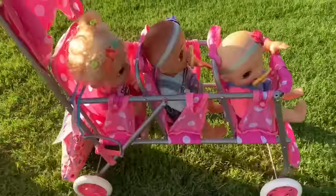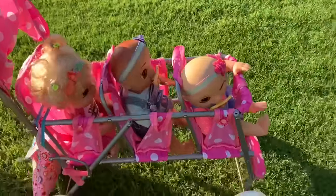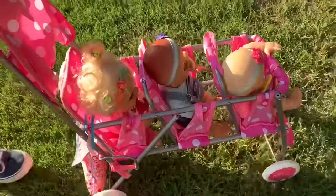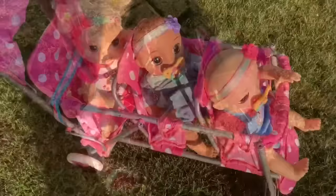Here we go. All right, let's go, girls. I love stroller rides. So nice out. Mm-hmm. You're going to go on your treat. Whee!